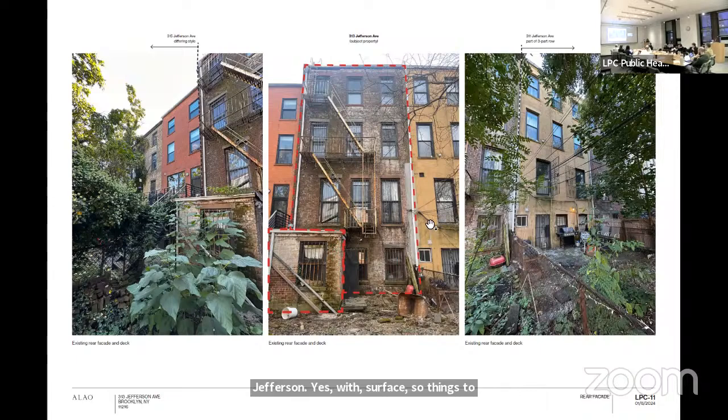We are proposing to demolish the entirety of the rear facade based on the evaluation we received from our structural engineers. There is significant water damage and potential settlement issues at the foundation, and visible structural damages from both the exterior and interior from years of neglect of the house.